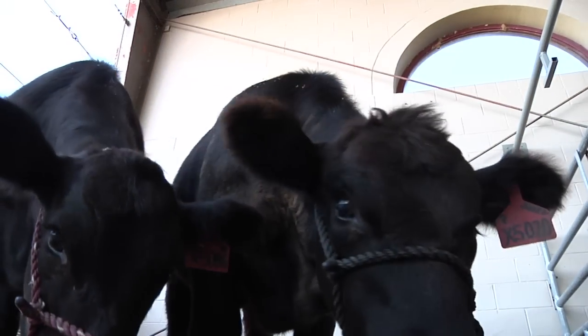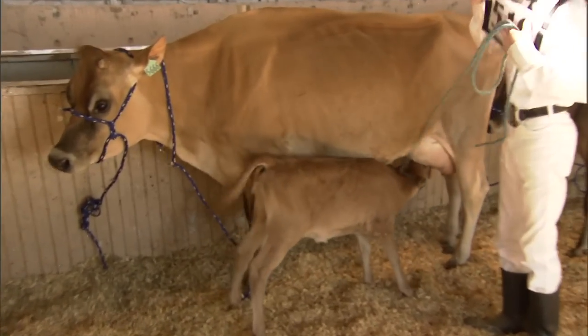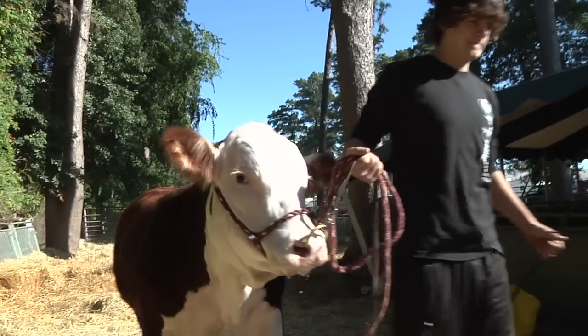All animals are not going to act the same. Females, as they go into production, will behave differently. Intact males are another class of animals that present some real dangers, not only to the exhibitors, but to the people around them.